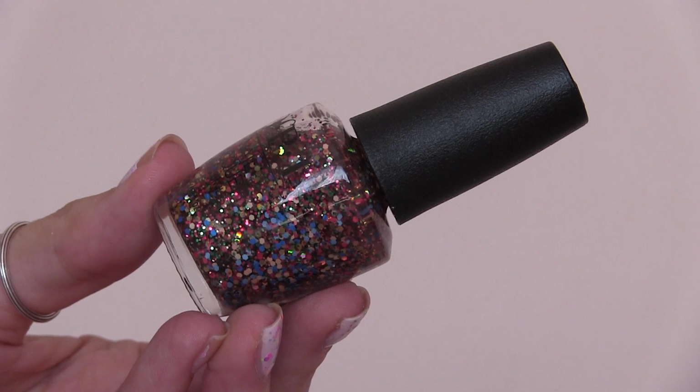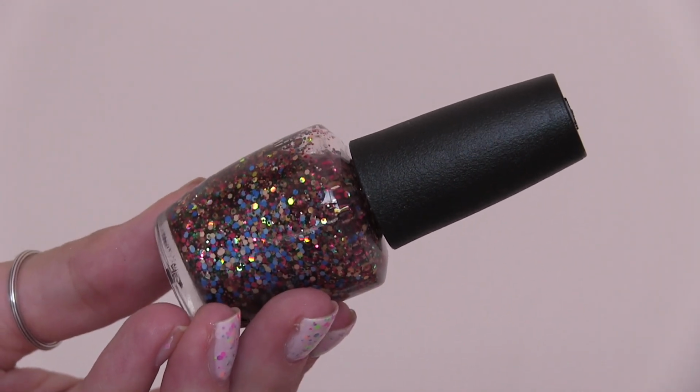Let's try and keep these in some sort of order so I know which ones I've shown you and which ones I haven't. I have 3 glitter top coats from OPI. The first one is called You Had Me At Confetti, and this is probably the most fun. It's large red, green, gold, blue, like primary colours, glitters in a clear base. I think this, along with some of the other odd ones I have, maybe from last year's holiday collection.